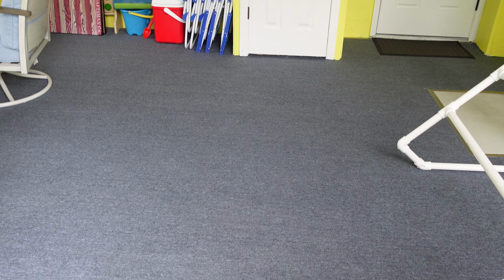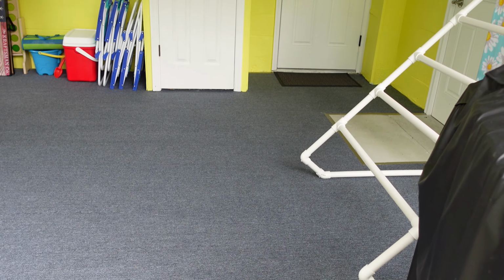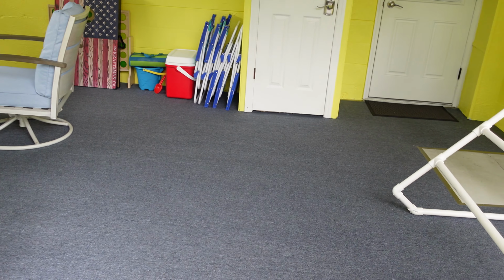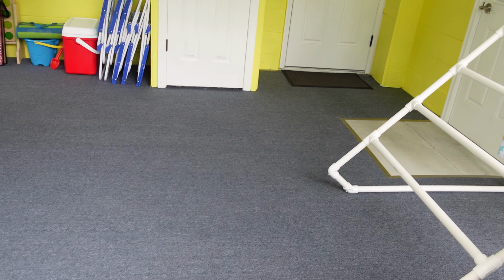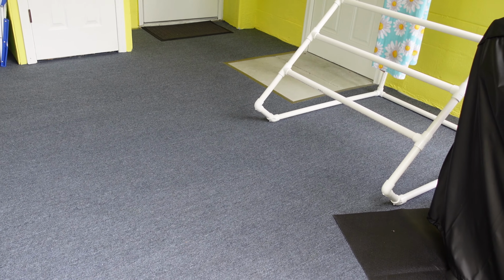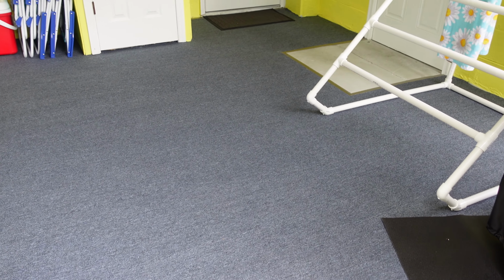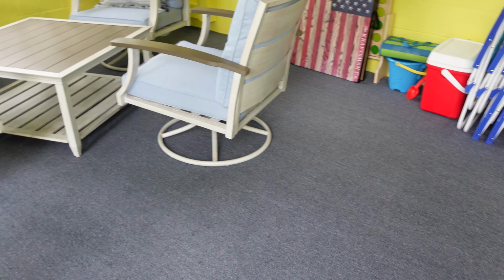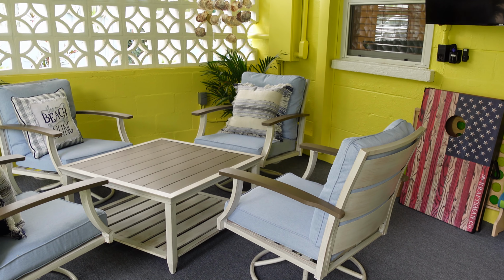We added indoor-outdoor carpeting just to clean the area up. And I tell you, for pennies, I thought, gosh, it's going to look really dated. But honestly, you guys, it cleaned it up, and it blows off and vacuums really nice. For right now, until Robin and I decide maybe pavers or something down the road, it makes for a really nice, clean area.